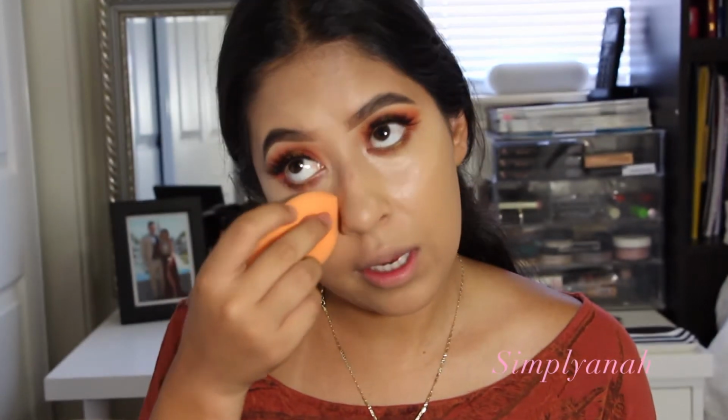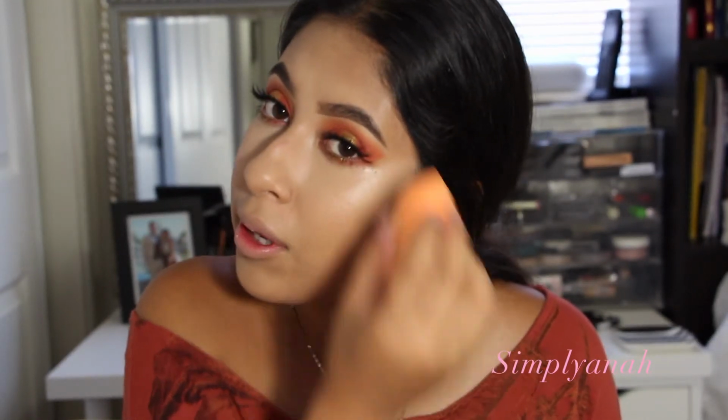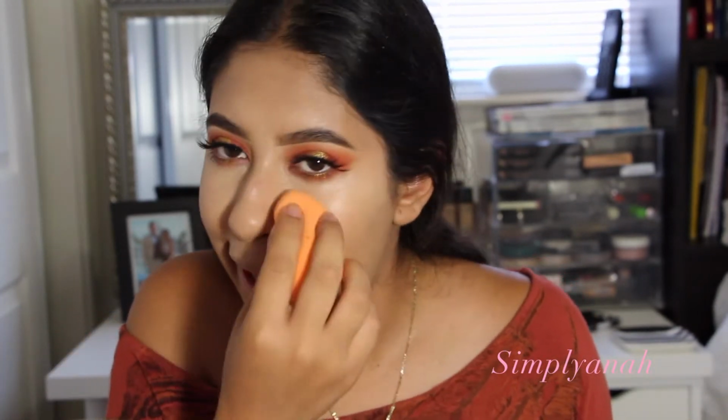Great. And now we're gonna finish buffing it in with our sponge. I don't like to call it a beauty blender because then it's not a beauty blender, let's be real. But this one works so good, so it's okay. Now we're going to bake.